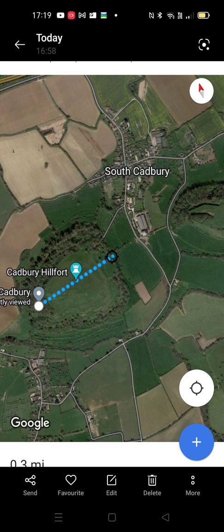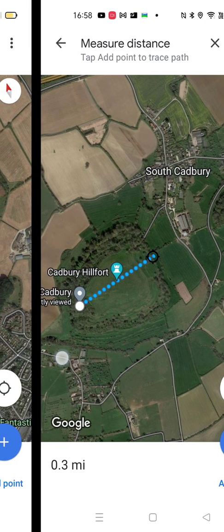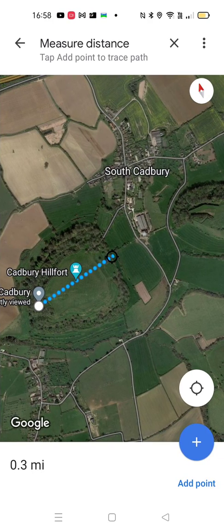The distance across it is 0.3 miles, sorry. It's 0.3 mile across the top of it, including earthworks, more or less. Now, if you look at Old Oswestry, it's got a narrower way across it, but it's approximately 0.3 miles. So Old Oswestry is about 0.3 miles across, and Cadbury's.